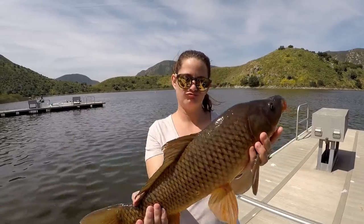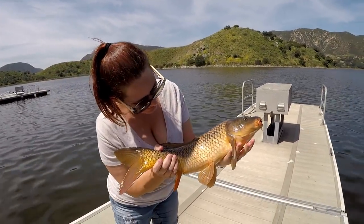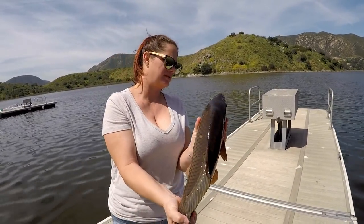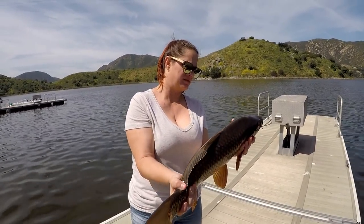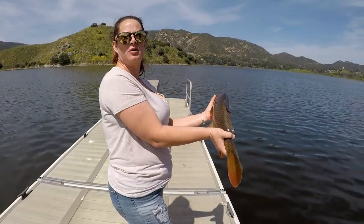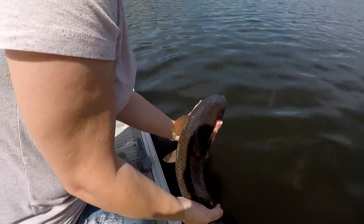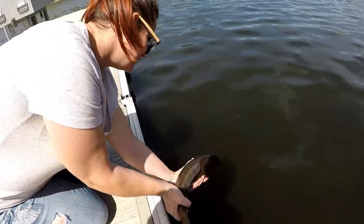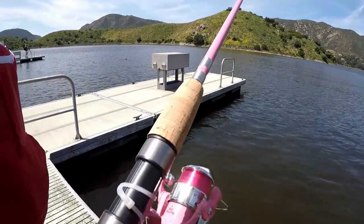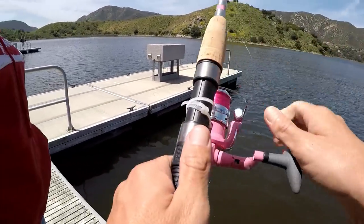Nice one, baby. Number two. They've all been about 4 pounds at least. This one's smaller than the other one. Yeah, that's the smallest one of the day, I think. Close to it. Close call with your small one. All right, little dude. Remember last year we used to name them all? Took right off. All you have to do is hold the spool when it does that. Just hold the spool and set.